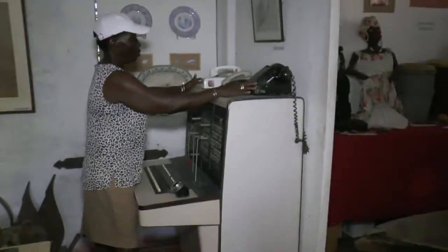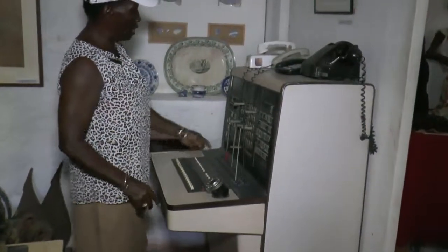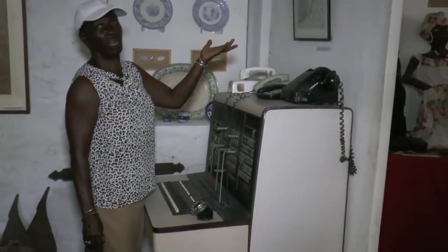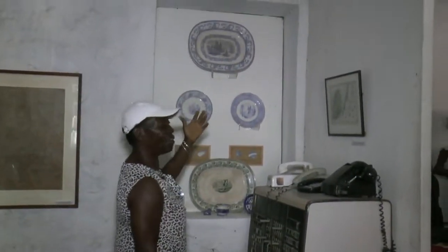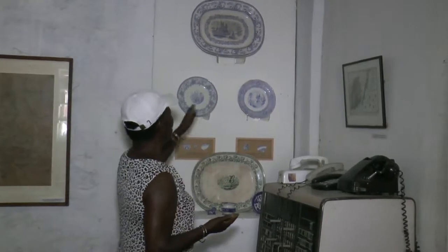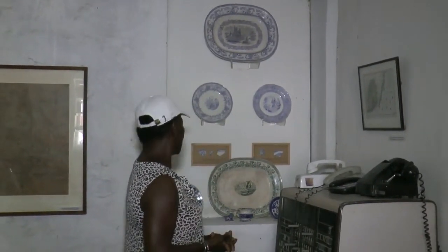The old switchboard, these are the 2 old phones, first 2 old phones, and these are new. When the calls come in, it would ring and they would plug you in because the numbers are there. The map 1758 is written in German language and also in English. The plates were used, like when they have Maroon or Saraka, they use one plate, one platter. We call them platters. You have blue and white, you have green and white, you have plain white. So all these bits and pieces were found on the island, and these were donated to us.